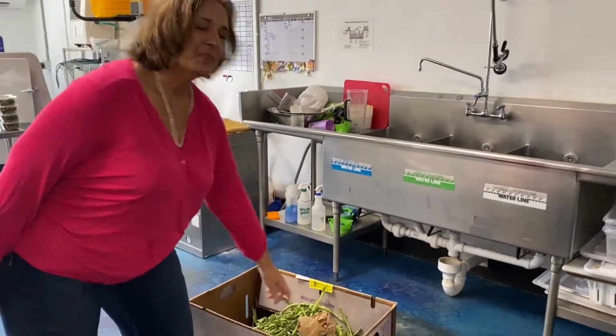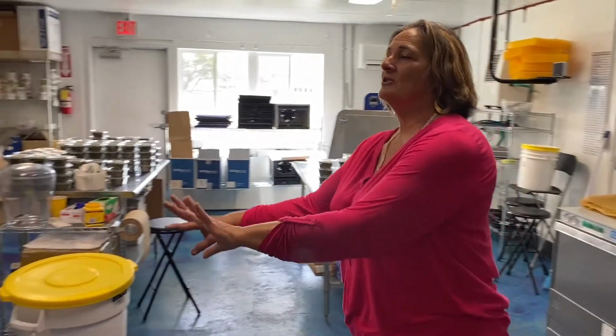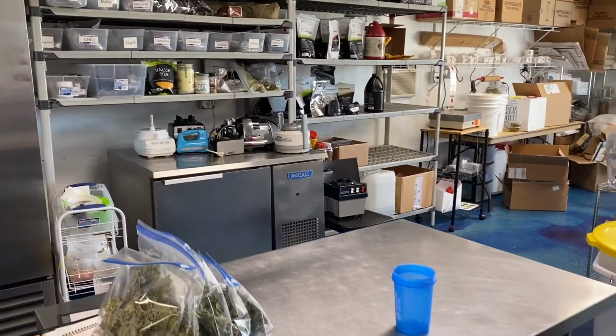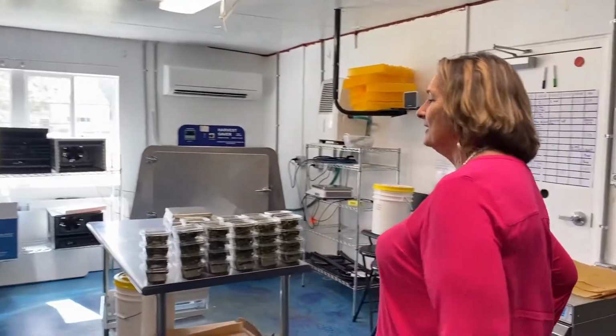We have fresh kale stems that we take out when we make our fresh kale chips. And we make sauces over here with all of our ingredients. Every ingredient in the store is organic, organically sourced. And we are now certified organic, which makes us really excited.